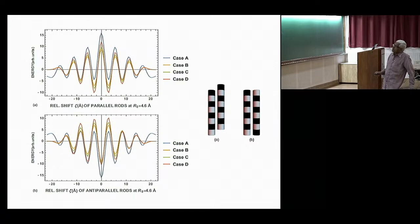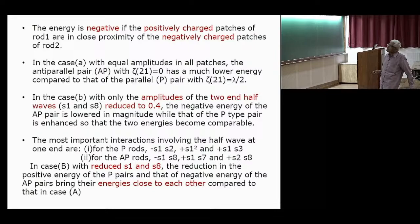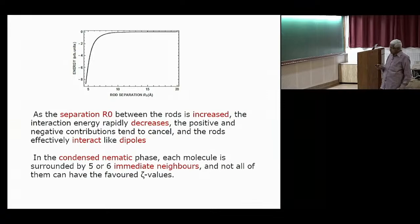But a real liquid crystal, of course, does not have just two molecules. Each molecule is surrounded by 5 or 6 other molecules. So you'll have to really consider a group of molecules. And before I do that, let me point out one more thing. If I increase the separation between the molecules, you will find that the energy very sharply decreases with the separation. The reason is very simple.